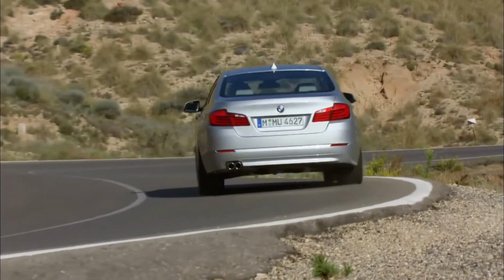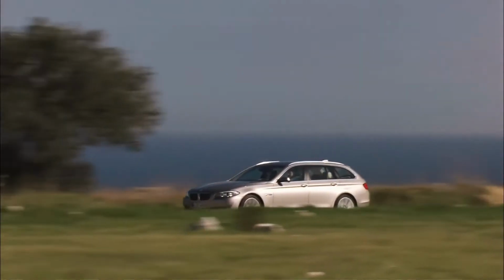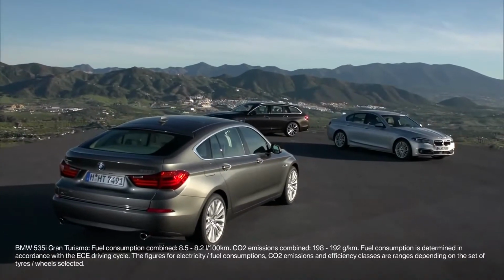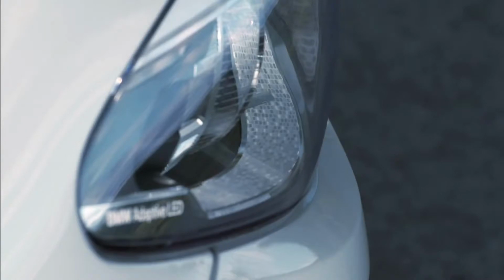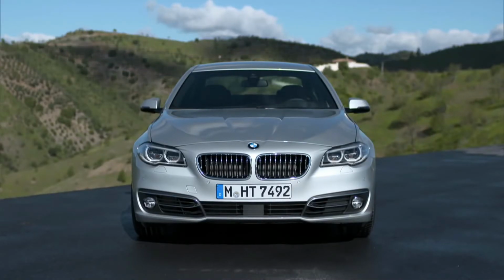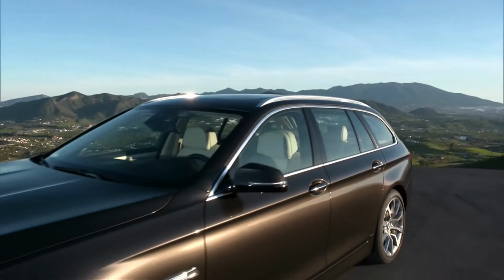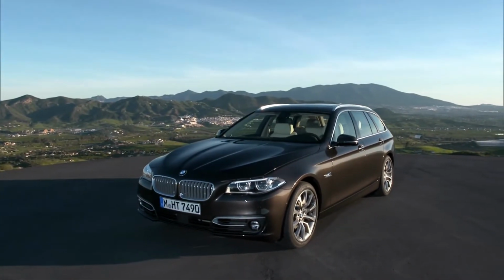The sixth generation 5 Series soon advanced to become a bestseller. Just 3 years after market launch, it had sold over 1 million units. It underwent a subtle refresh in 2013. For the first time, LED headlights were available in the 5 Series. The front was carefully modified, and we introduced 2 lines, the modern line and the luxury line. We also launched the Traffic Jam Assistant, which made the 5 Series the first BMW ever to keep in-lane autonomously.